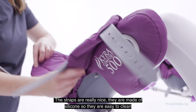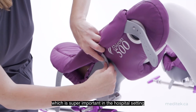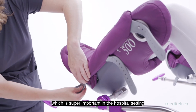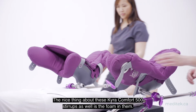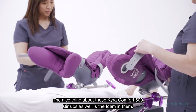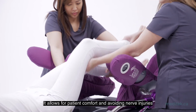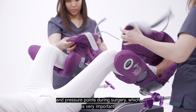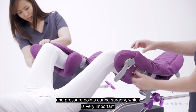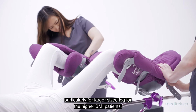The straps are really nice. They are made of silicone, so they're easy to clean, which is super important in the hospital setting to avoid hospital-acquired infections. The nice thing about these Kyra Comfort 500 stirrups, as well as the foam in them, is that it allows for patient comfort and avoiding nerve injuries and pressure points during surgery, which is very important, particularly for larger sized legs for the higher BMI patients.